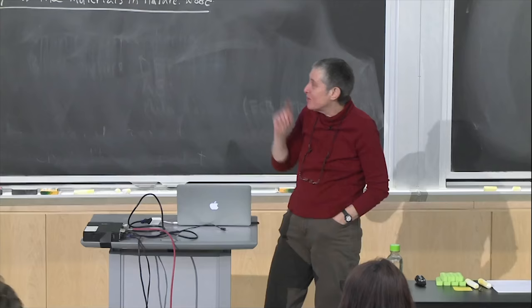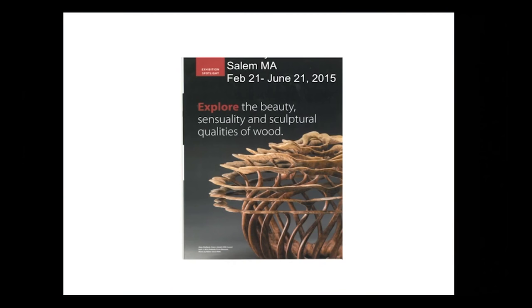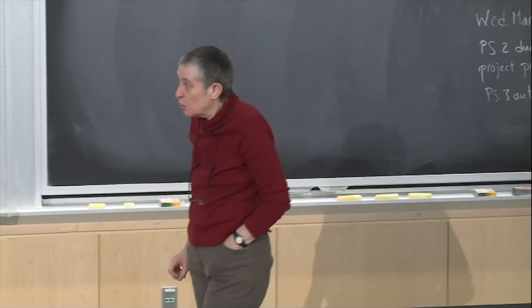I belong to the Peabody Essex Museum in Salem, Mass, and they have an exhibit right now on wood and on using wood as a sculptural material, and this is one of their posters to advertise it. This thing was carved out of a single piece of wood, I think. They've got lots of other sculptural wood, so I thought you might like to see that.